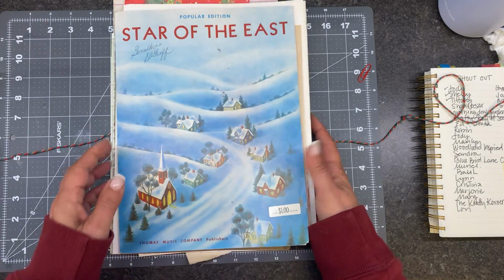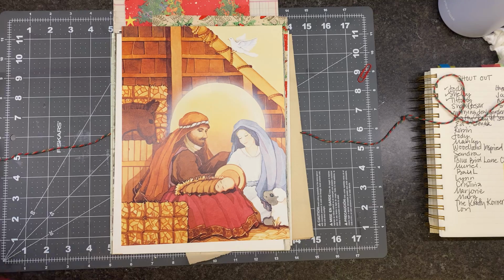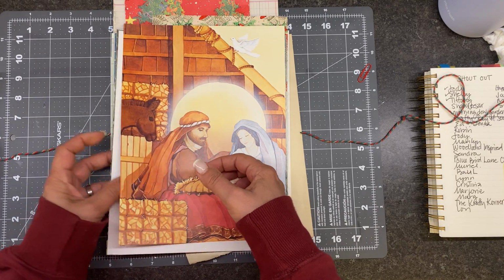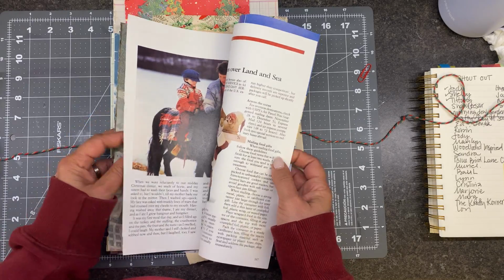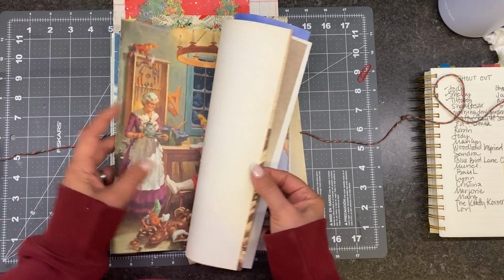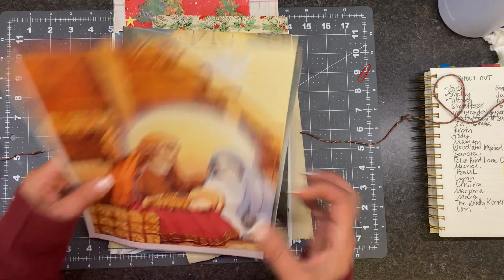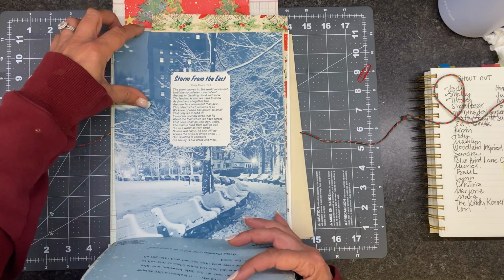There's over 100 different things in this kit. So what I calculated is you should be able to do at least 1, if not 2 to 3 journals, depending on, look at that. So cute. From what you're getting.